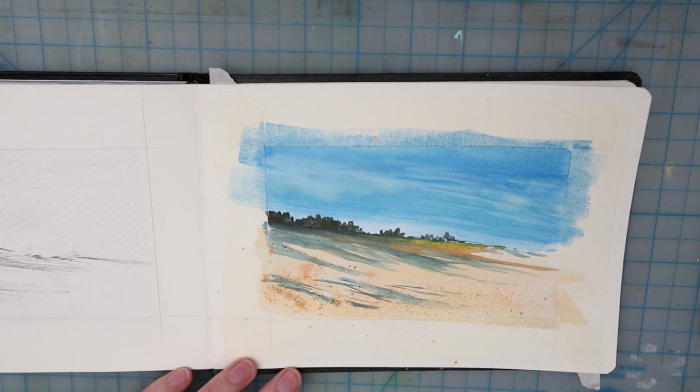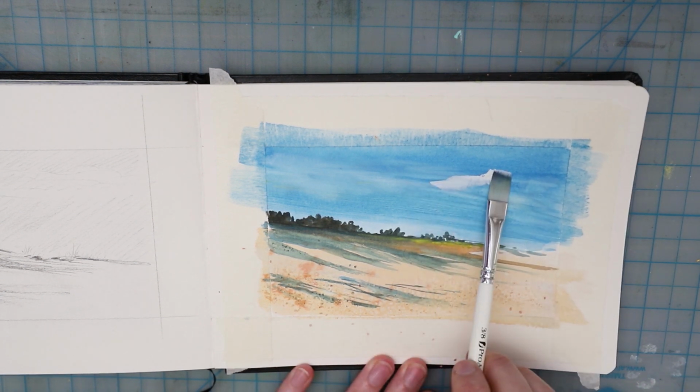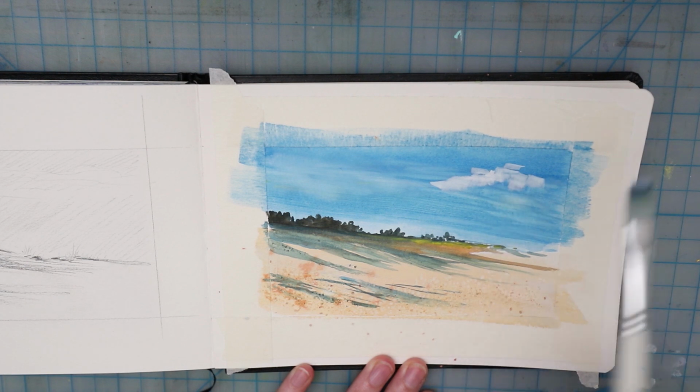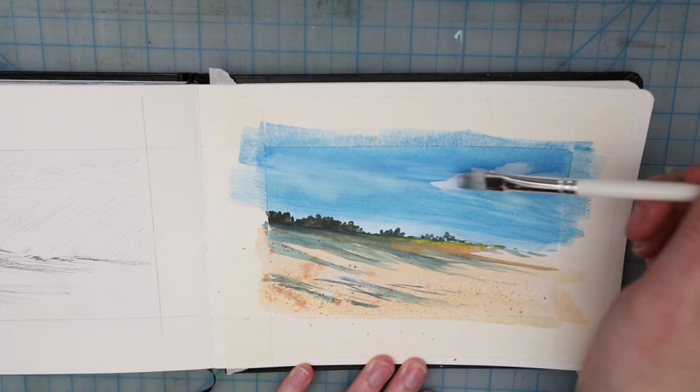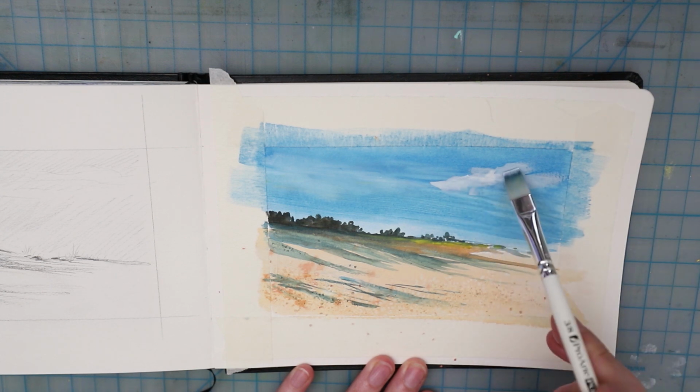Because one thing I love about salt is that it gives such a beautiful variety of surface texture on the paper and in the paint that it really lends itself well to creating ground cover or sandy areas, and I mean all sorts of things, but especially I love it for coastal scenes.